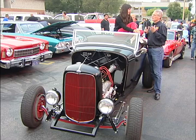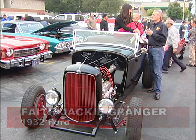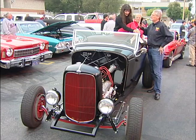Faith Jackie Granger, you have a great car, you have a great look. You look very comfortable up there. Tell us about the car and tell us about you.